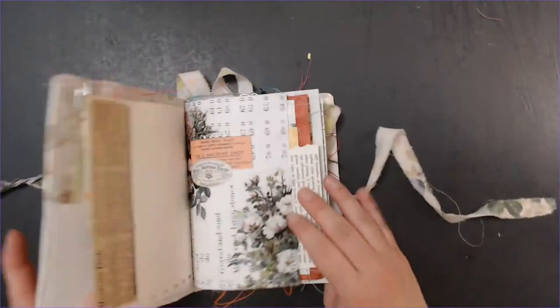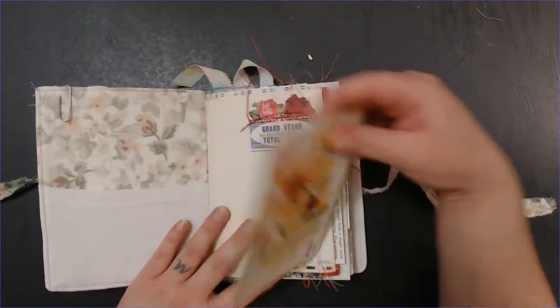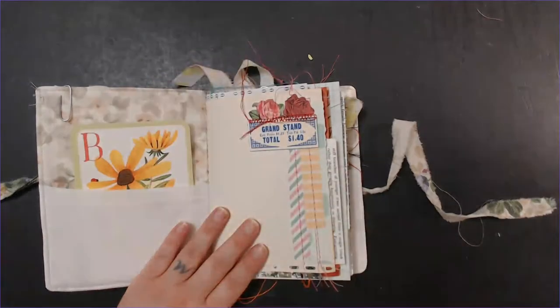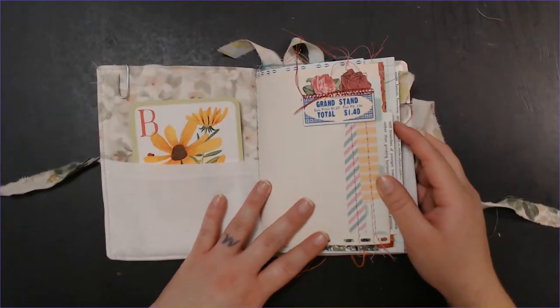And this is, again, they all have these flower cards on the cover. But they're all different cards here. It's just a really cute, I guess it's like a playing card, but they have flowers on them, so I thought they were so cute.